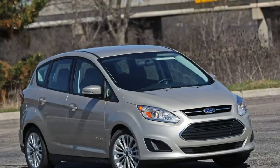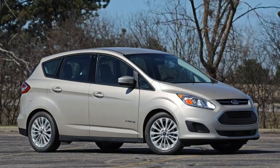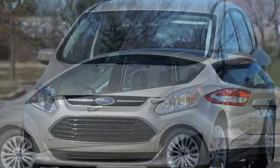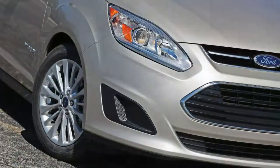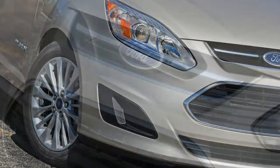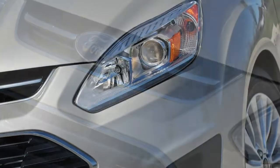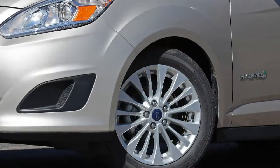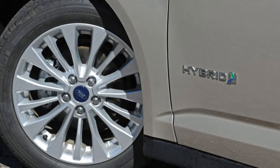The Energi has 3 available drive modes. When Auto EV is selected, the C-Max relies on battery power until the charge is depleted or the driver demands maximum acceleration. In EV Now mode, the C-Max uses battery power alone until it is fully depleted, then switches to the gasoline engine. Electric driving is limited at 85 miles per hour. EV Later causes the C-Max to operate more like a normal hybrid, using battery power mainly at stoplights and during rolling starts.